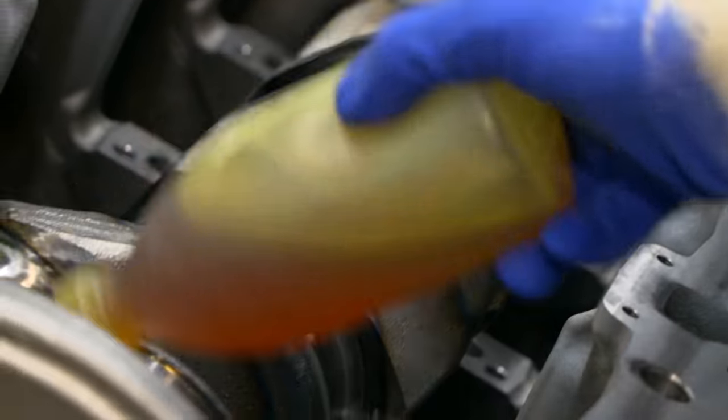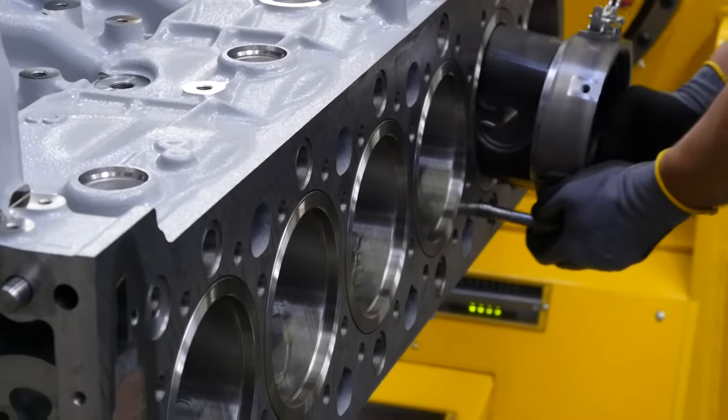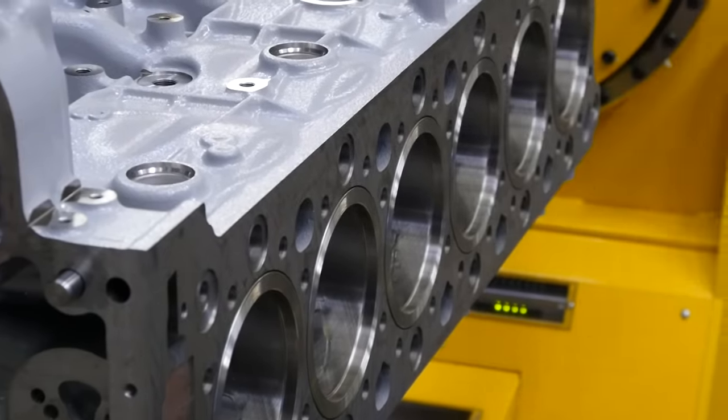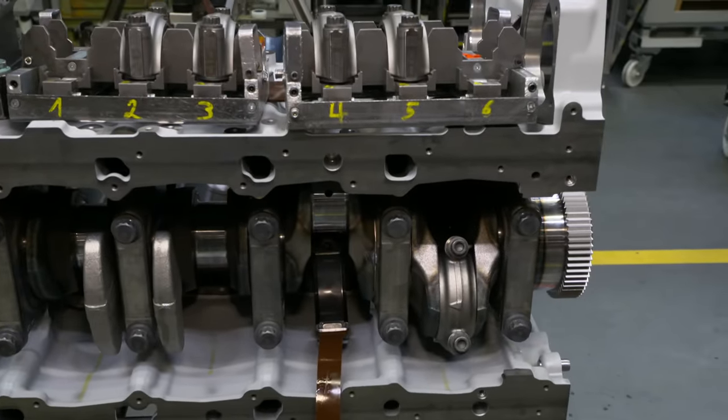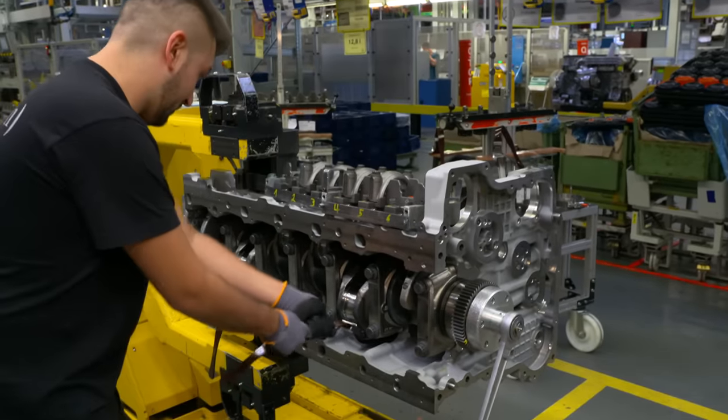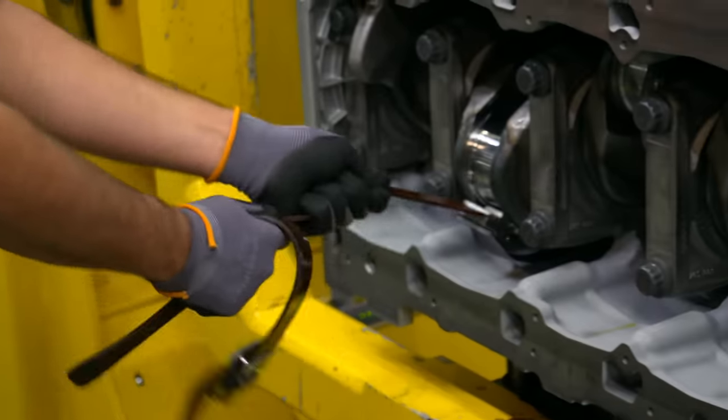Once the sliding bearing surfaces and the crankshaft crank pin are oiled, the crankshaft is mounted on the engine block. Then come the six pistons with the connecting rods. They are all put in by hand and bolted to the crankshaft.